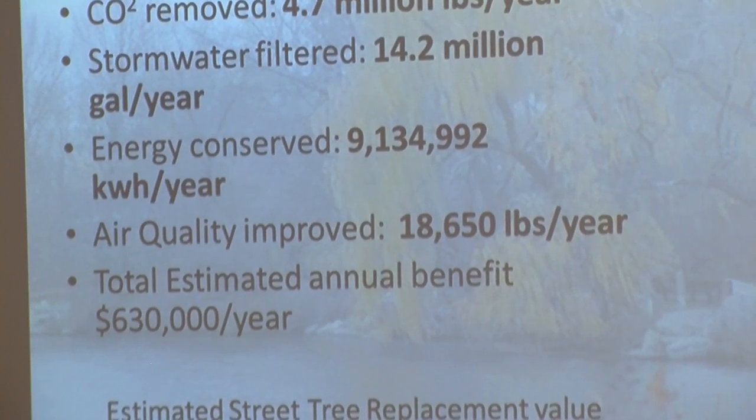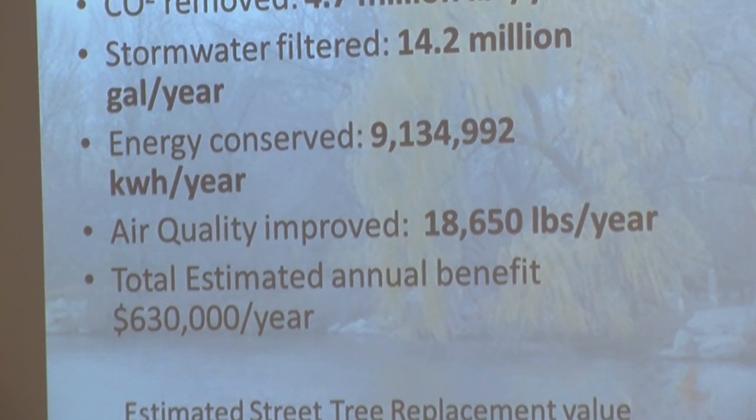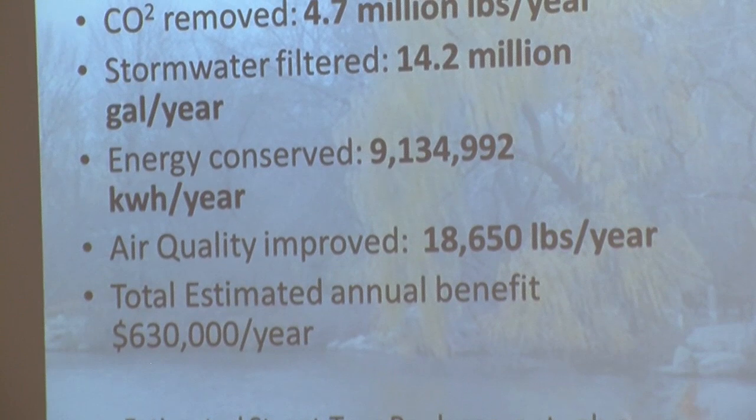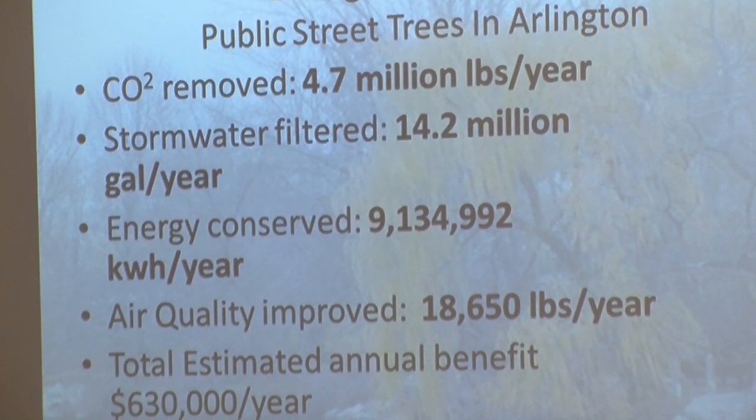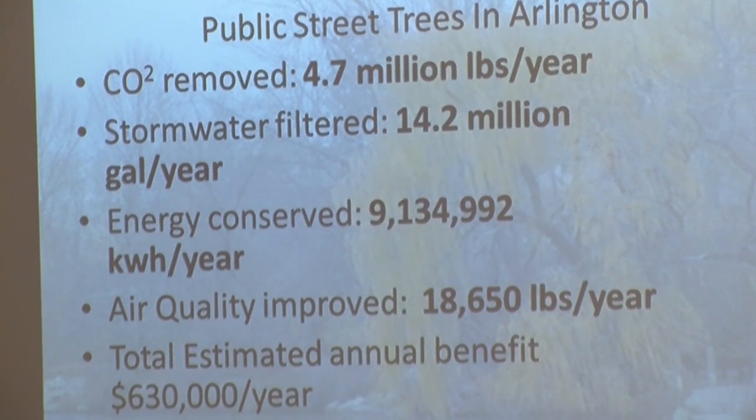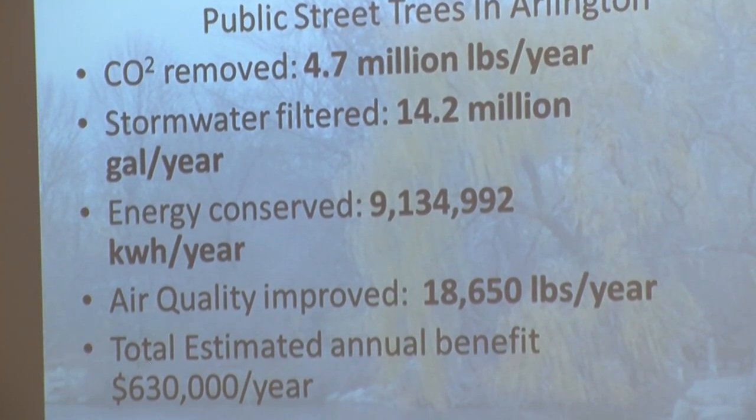$630,000 a year. There's also another way that you can measure replacement value, which is based on the size of the trees, and using one of these programs, which is fairly broadly used in other communities, we came up with an estimate of, say, $35 to $40 million replacement value of the public street trees.